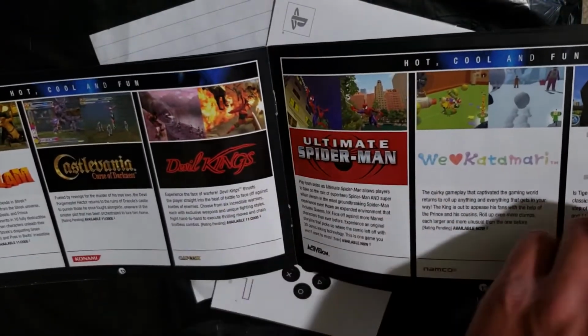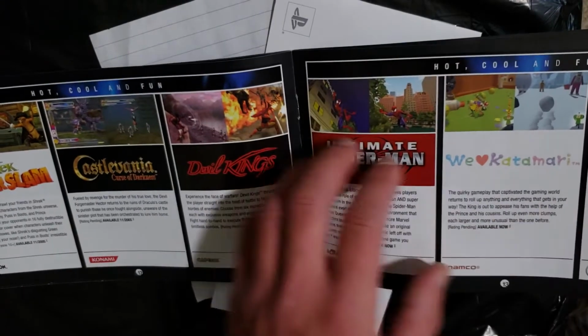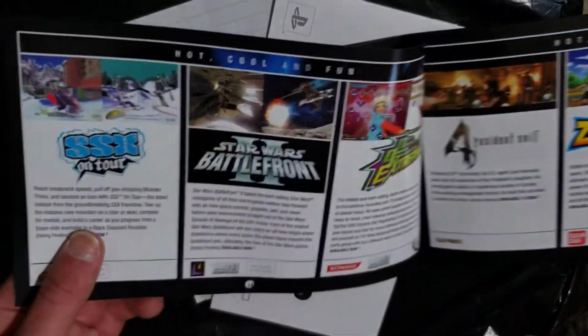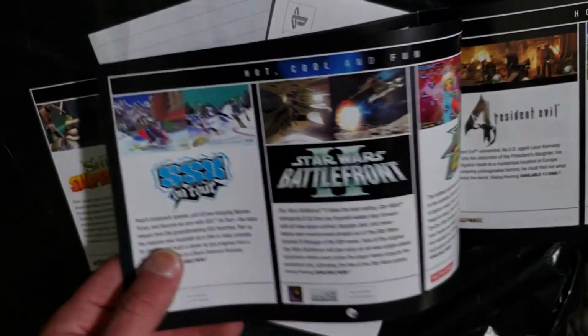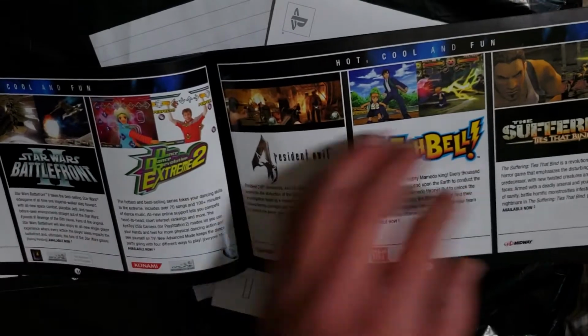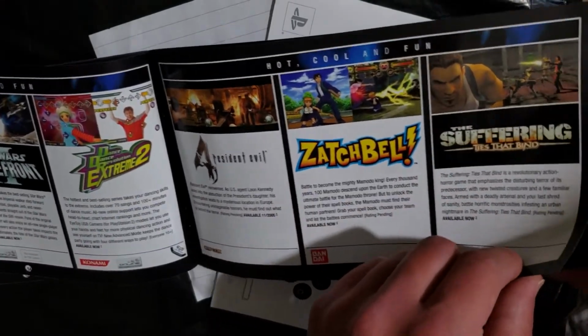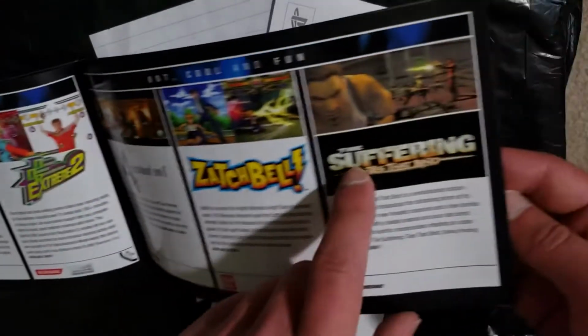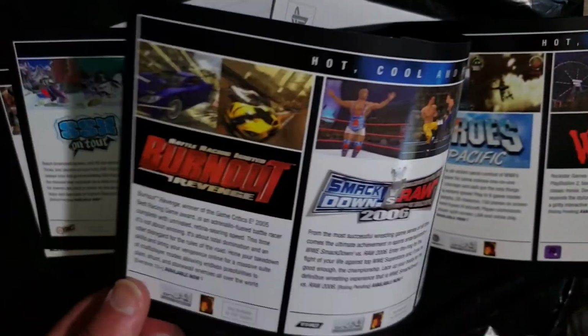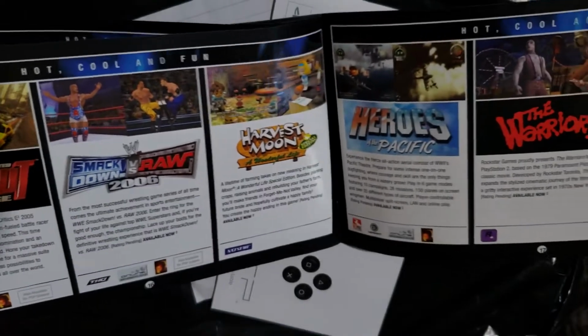Ultimate Spider-Man, definitely worthwhile. Swinging in this game is, I guess, because it's a younger Spider-Man, they wanted to make it seem like he can't really swing very well. He's kind of erratic, controlling the web. And that was after the Spider-Man 2 movie game. Suffering, maybe this is a sequel, but I've heard it's very good. I've not played it.